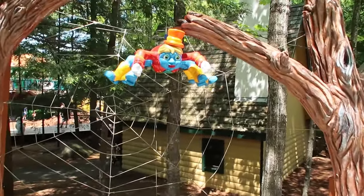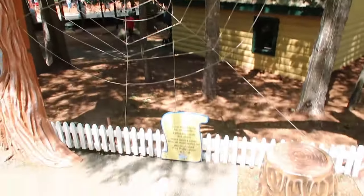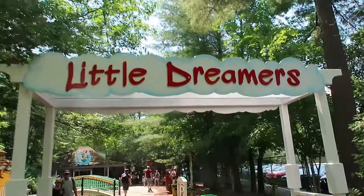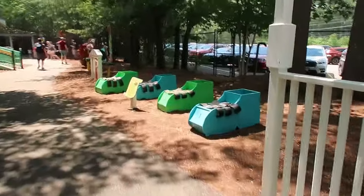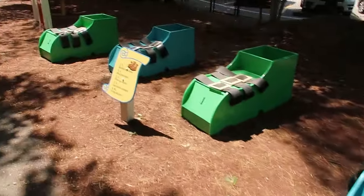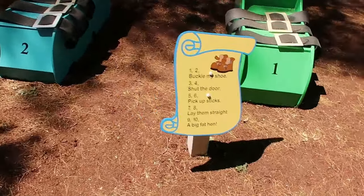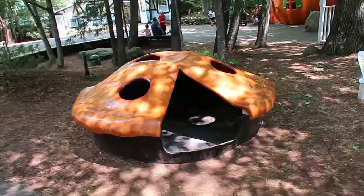Look at the spider they have. Little Miss Muffet sat on a tuffet, eating her curds and whey. Along came a spider and sat down beside her and frightened Miss Muffet away. Going into the little dreamer section. Looks like they have some little shoes. One, two, buckle my shoes. Little pie kids can play in.